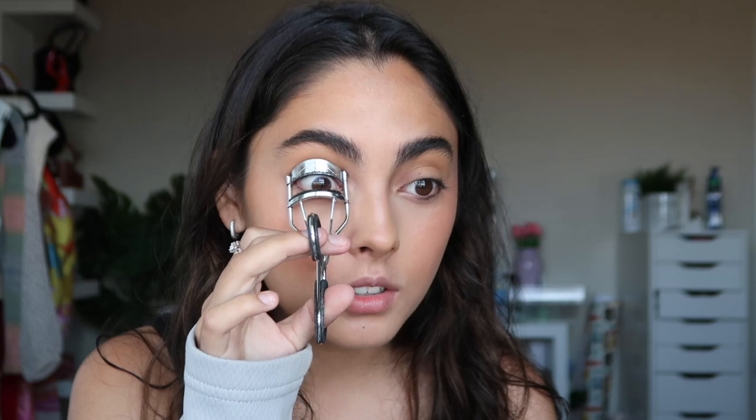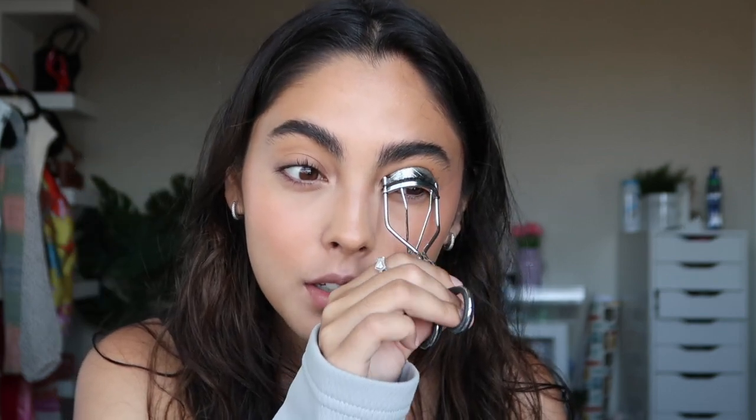And then I like to just curl my lashes. I don't put any concealer on my eyelids. I like the way that your eyelids look without makeup when you're going for an everyday look. I feel like it already has that natural darkness to it. So when you add the bronzer and everything, it really makes it look like you had eyeshadow on. I don't know if that makes sense. Not everyone has darkness on their eyelids, but I kind of do, so that's why I do it. And then yeah, I'm just curling my lashes.